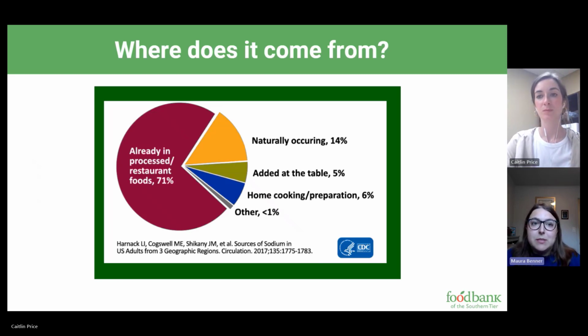Now, we just want to take a moment to explain, what is a processed food? To clarify, a food being processed is not necessarily a bad thing. According to the Department of Agriculture, processed food is any raw agricultural product that has been altered from its natural state. So a product can be considered processed if it's just been washed, cleaned, chopped, cut, cooked, pasteurized, or packaged, or something like that. A food being processed does not automatically or inherently make it unhealthy.